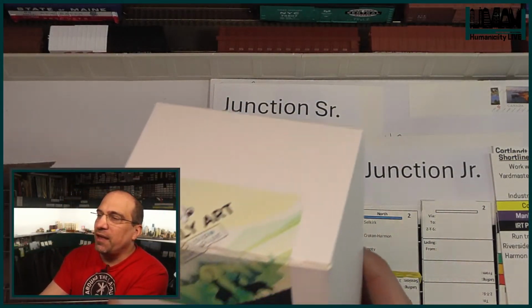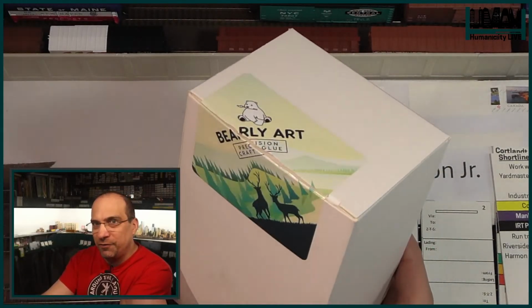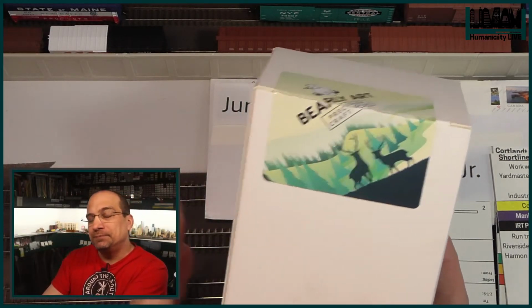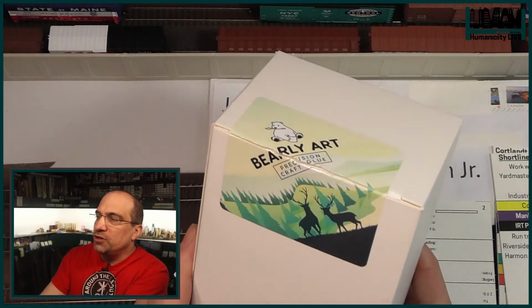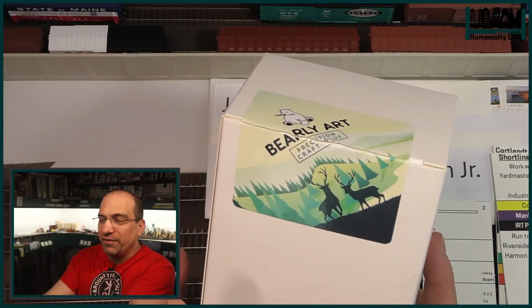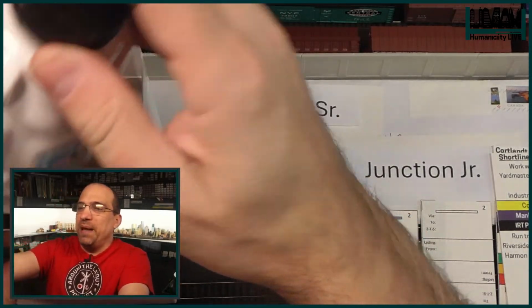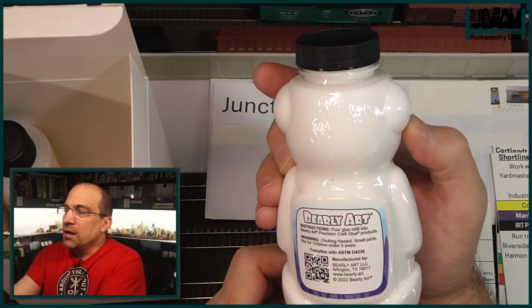This here is a box of glue. This glue was recommended to me by Steve 87th PSAP's wife. She does crafting, so I reached out to her and said I need to do this little cardstock project, and I wanted something that would glue cardstock together but not become brittle. I was told that this glue was absolutely the thing to choose, but what really sold me on it, it's called Bearly Art, B-E-A-R-L-Y Art, but it comes in a bear. This is the refill bottle.